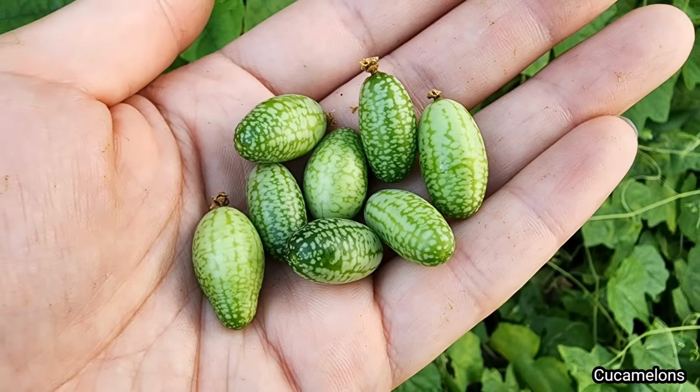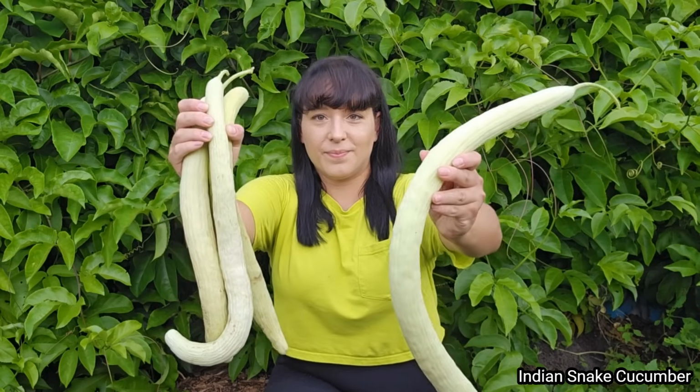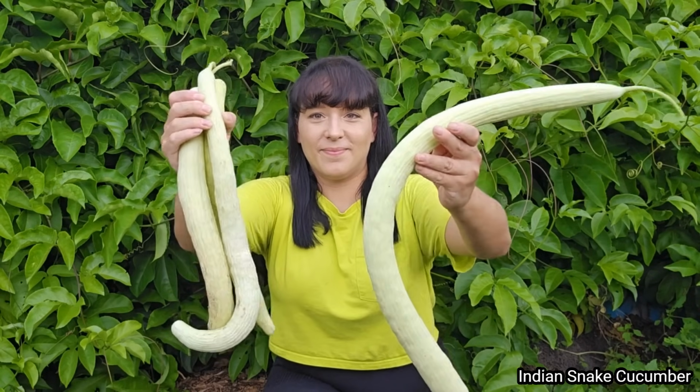Also, everyone can direct sow or transplant one of many cucumber alternatives, especially my hot climate gardeners. The first one that comes to my mind are cucamelons, which make for great miniature-sized pickles. Or try growing cucumber alternatives like Indian snake cucumbers or Armenian cucumbers, which are actually part of the melon family but have thin skins and a crisp texture, just like cucumbers, but they have a much higher heat tolerance. They also produce like crazy. You're going to harvest loads of them all summer long.